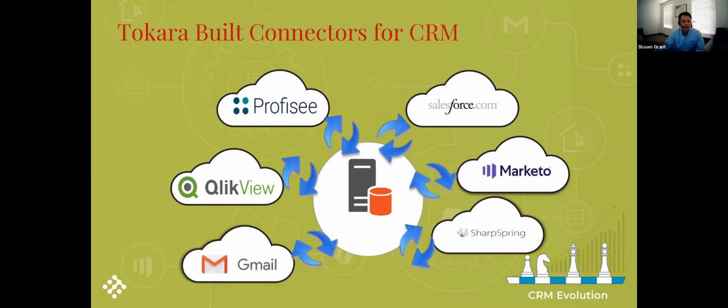SharpSpring, I just mentioned this. This is also a marketing automation tool. It's a lot like Marketo, but it costs about a third of Marketo. It's actually what we use internally to send out our invites to everybody. We use our own technology, obviously, and we have customers that run this. SharpSpring is full-blown marketing automation. Like I said, it costs a third of what Marketo costs, and works great.